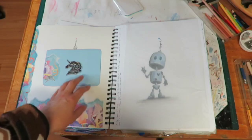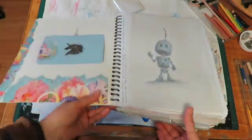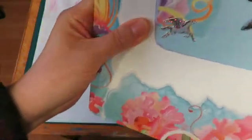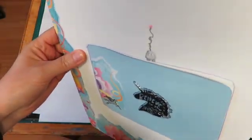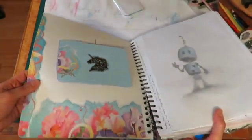And then I did this for the information. So that says believe in the magic. And there's a Pegasus sticker. Those are both stickers. And then there's he's a drop-in because I saw him.